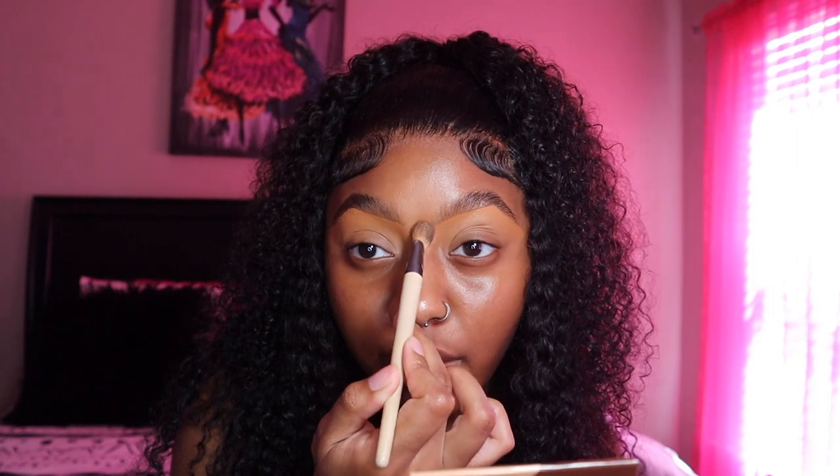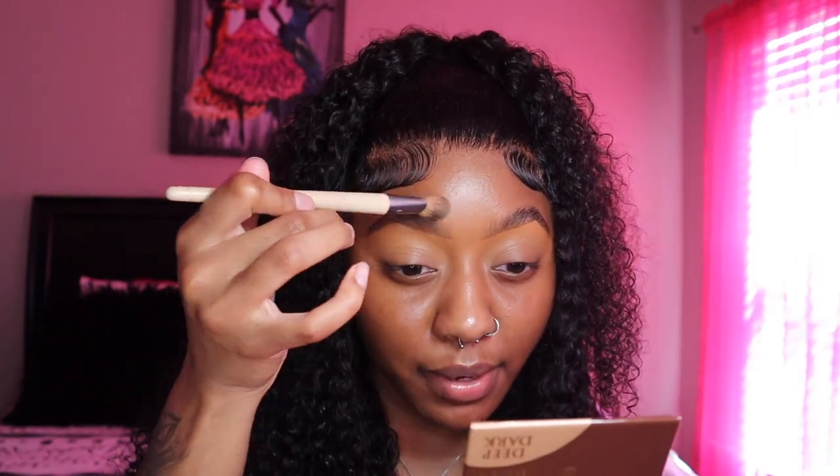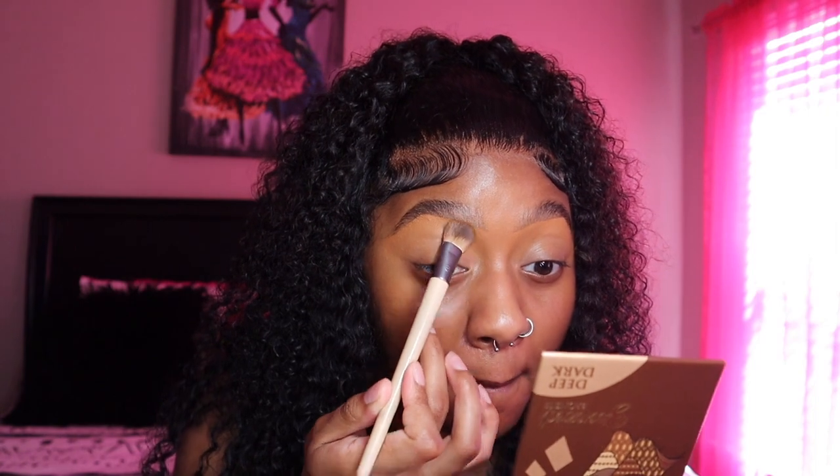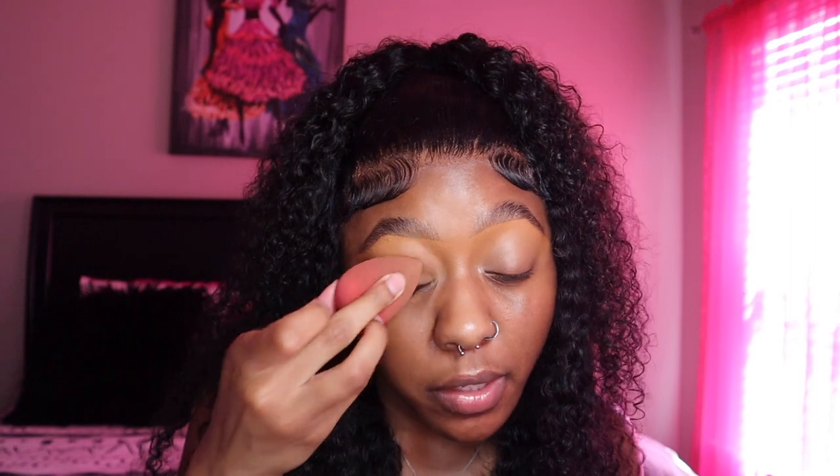And I like to bring it up and kind of fade out the start of my brow so it's not as harsh. I just like to go over it with a beauty blender just to make sure everything is blended nicely and seamlessly.